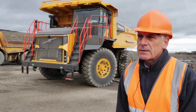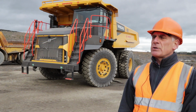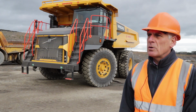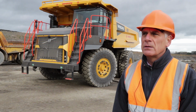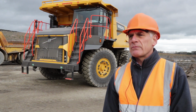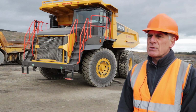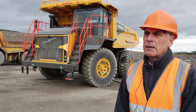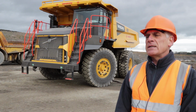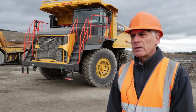Having evaluated a number of different rigid trucks, we decided that the best fit for the business was the new R70. Initially, we were looking to perhaps purchase a TR70, but then the acquisition took place between Volvo and Terex Trucks, which led us on to actually dealing with Volvo SMT.